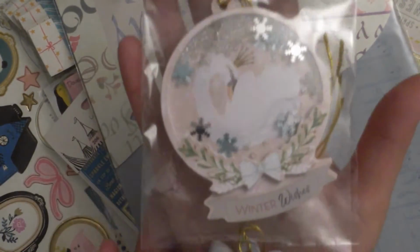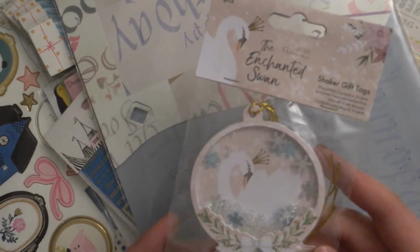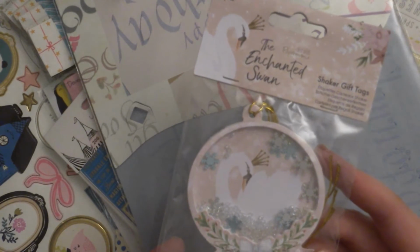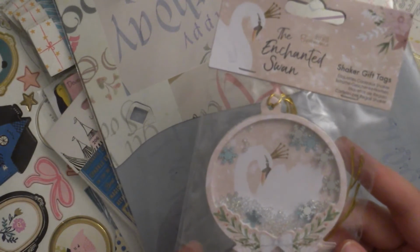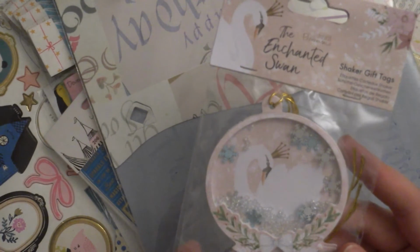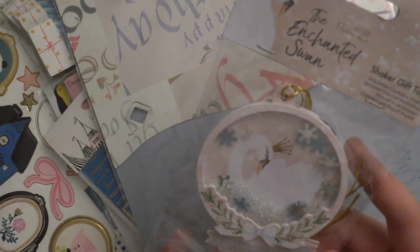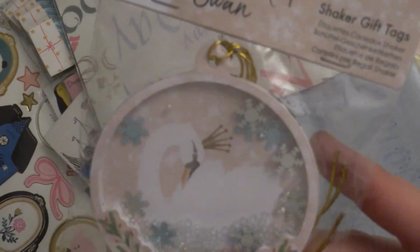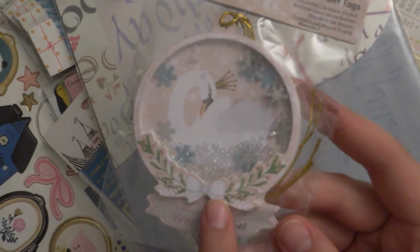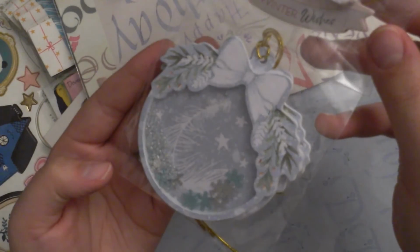Then I got myself some shaker tags, and I thought these were super cool just because I've made about one shaker card in my whole entire life, and it was a hassle. I got pearls and glitter all over the floor, and it wasn't that easy, to be honest. So when I saw these gift tags, I was like, you know what? Yeah, definitely. They've got tons of little pearls and lovely snowflakes in them, and that's a super cute little swan. And then we got some more Christmassy, wintry tags.